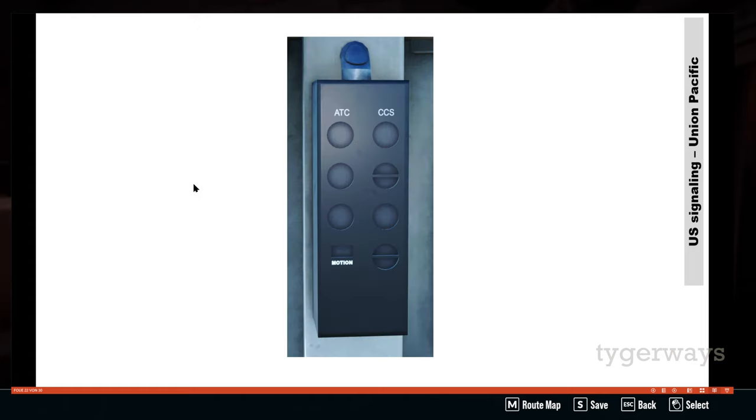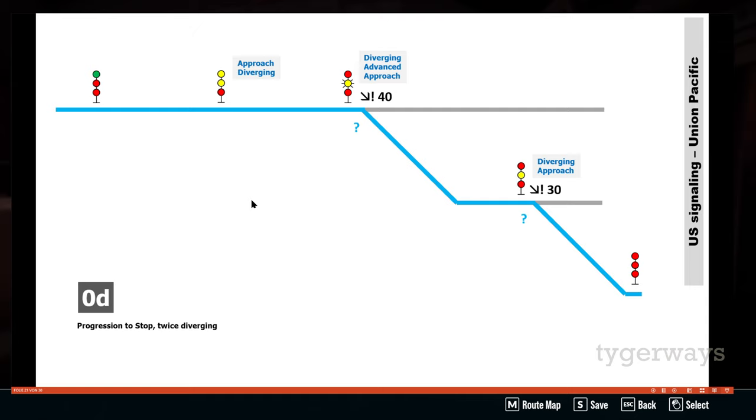Okay, this is already the cab signaling thingy that I want to try covering in the next stream. Yeah, I just wanted to have a look, and those two sets of progressions, one just the diverging signaling with no stop signal, and then the progression to stop with a bit of diverging in front of it. I hope this was not too confusing and made it a bit clearer how this system is supposed to work. Always with a grain of salt, obviously I did not design the system and I never worked for Union Pacific.